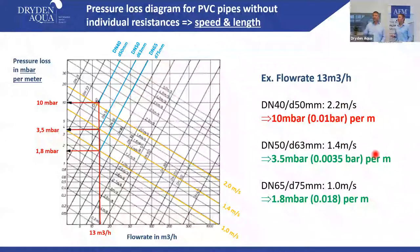If we go a size up to a 2-inch pipe, I still have the same flow rate. I go up. My pressure loss is now 3.5 millibar per meter, and my pipe velocity is 1.4 meters per second. Now if I go even bigger, DN65, this gives me a reading of 1.8 millibar pressure loss and a pipe velocity of 1 meter per second. You got it. And you see already, if you halve the speed in your pipe, your pressure loss goes down by a factor of 4.